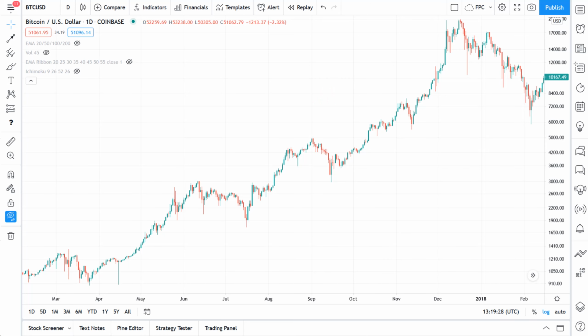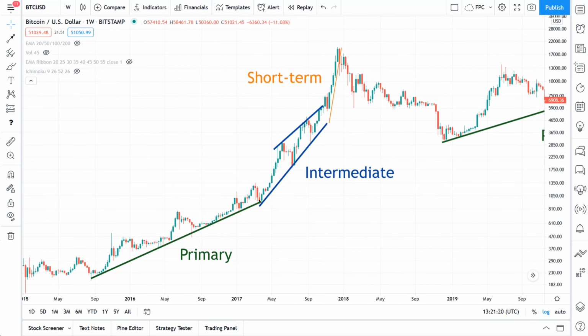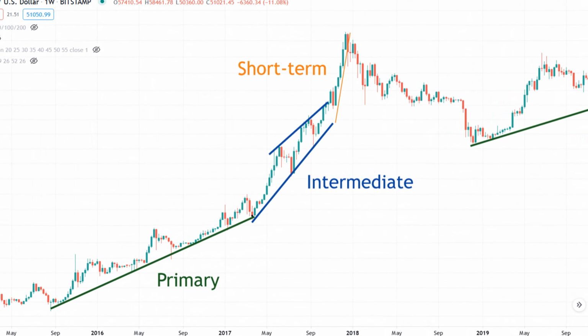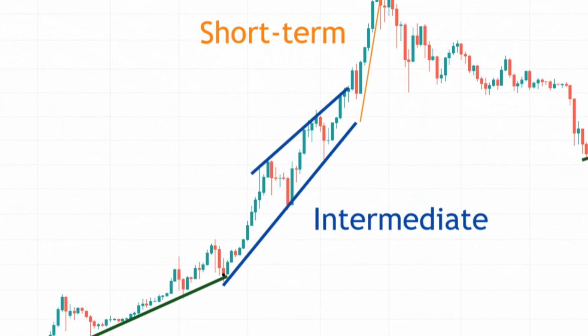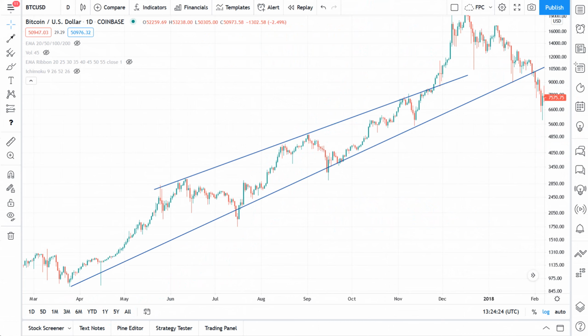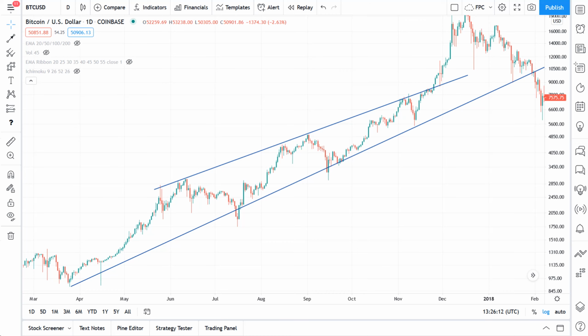Throughout most of the 2017 markup, Bitcoin established a rising wedge. This occurred parallel to that of the intermediary trend. In fact, the support line of that rising wedge was the very same as the intermediary trend line. Now, traditionally, per classical technical analysis, rising wedges are bearish patterns from which the breakouts statistically take place downwards. Bitcoin, on the other hand, tends to go against that norm and normally breaks out upwards.